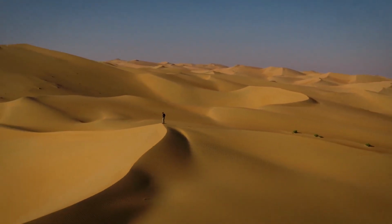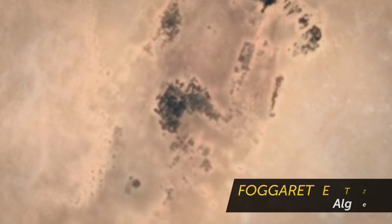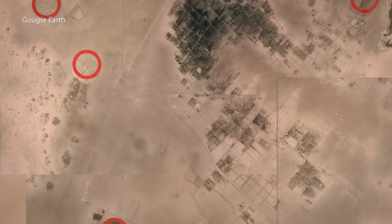Deep into the desert, near this Algerian town, lies a mystery begging to be solved. A collection of huge, spotted circles in the sand. There are dozens of them, stretching for miles in a straight line. The circles were first identified via Google Earth images several years ago.